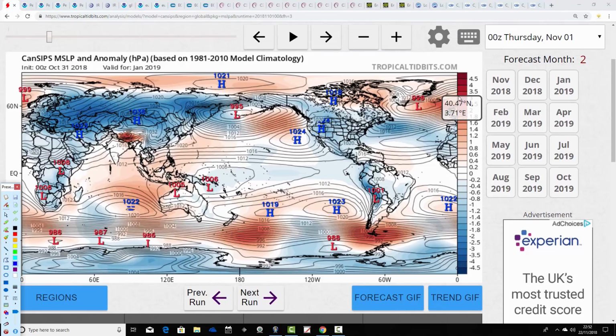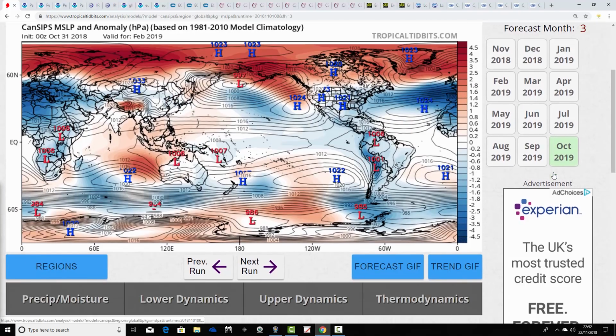And then I'll take you through to February, just so you can see what CanSIPS is showing in February. And there we go. We find ourselves going into a very blocked pattern. I think this is in line with what the JMA is hinting at, certainly for January and for February. January is transitional, going into something a lot more blocked, and then in February that blocking becomes really quite extreme with below average heights to the south of the country down here. And yeah, we're bringing in those easterly winds.